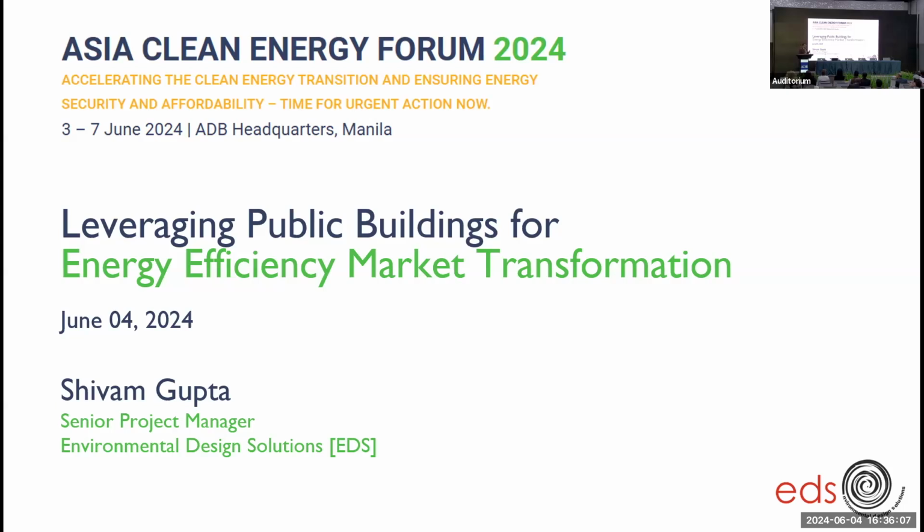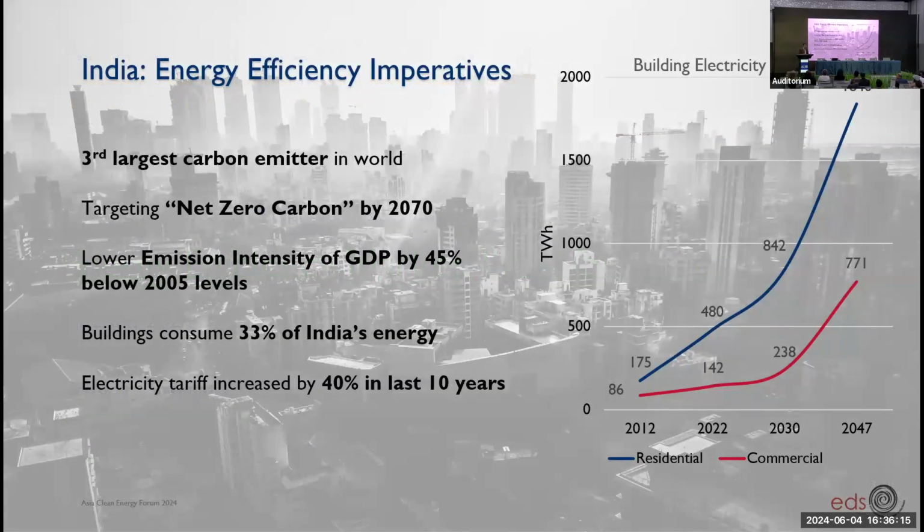So we should first understand why there is a need for energy efficiency. India has set a target to achieve net zero carbon emitter status by 2070. And buildings consume around 33% of the current energy consumption, and it is going to increase, as you can see from the graph.